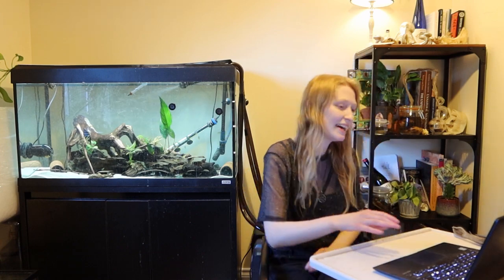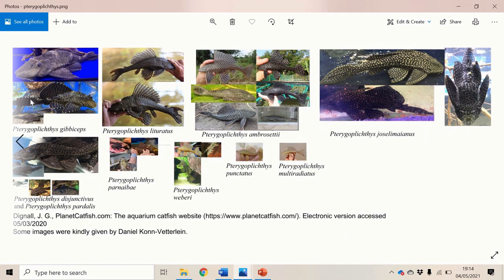And so I will talk more in focus now about the ones that we have pretty often. Looking at the first one, this is a series of photos, and I'm hopefully going to be able to edit this properly. So you can see here is Pterygoplichthys gibiceps. You can see that it's got that giraffe patterning there.